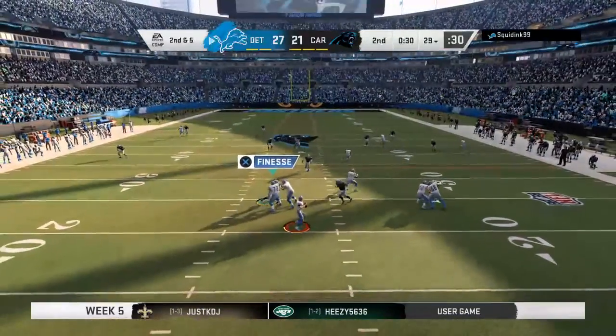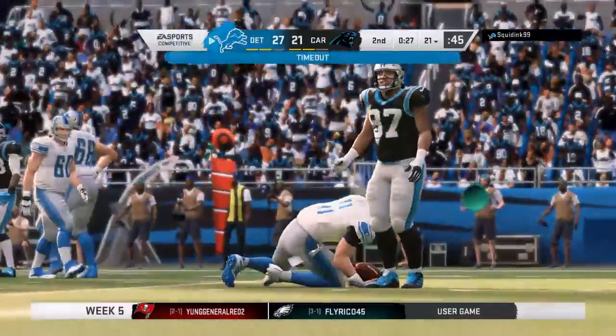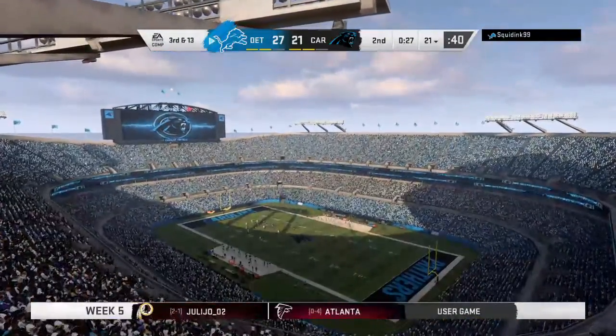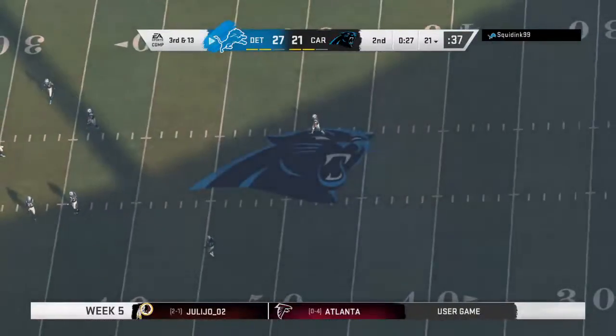Looking to throw. Nowhere to escape, and he goes down. Now the Panthers going to use the first of their timeouts as they'll stop it with 27 seconds remaining here in the second quarter.